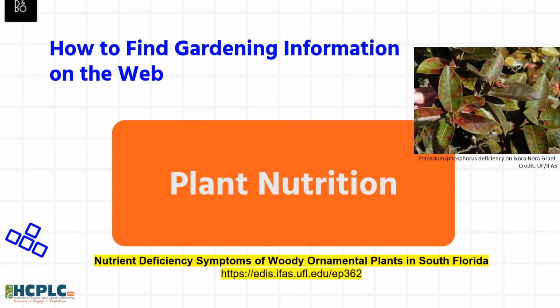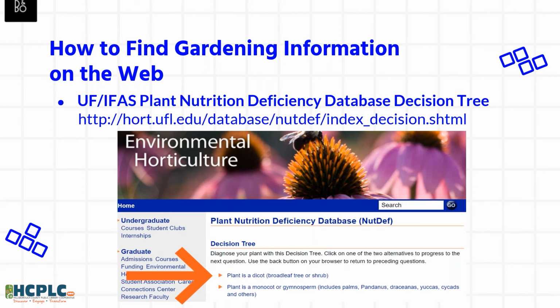And the last couple of key tips I want to mention are nutrient deficiencies. Here is a wonderful website on how to identify nutrient deficiencies in ornamental plants. Again, it's got great pictures, so that would be very helpful. Here is another key or decision tree.